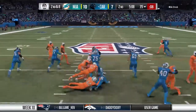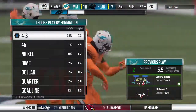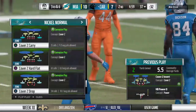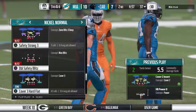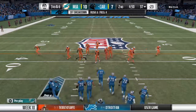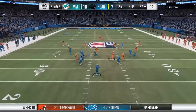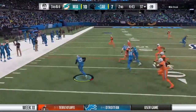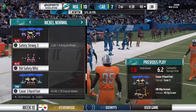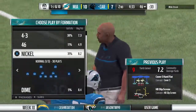They stay on the ground. McCaffrey again. And unable to get downhill there as he'll take this up to about the 37. Just a couple on the ground there, and that's going to bring up 3rd and about 6. Newton now to throw. They'll set up the screen for Stewart. And he brings this up to the 46. Good enough for the first. 9 yards on the pickup there, and it keeps the drive alive.